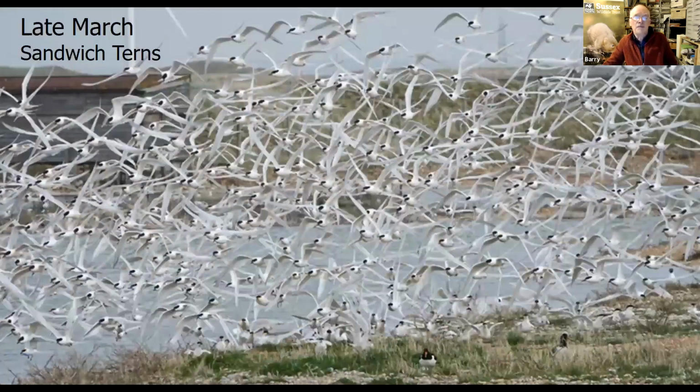In some springs, we get huge numbers of sandwich terns very early in the season. They seem to use Ternary Pool as a base from which to go fishing to rebuild up their fat reserves to start their breeding. We didn't get so many last year.